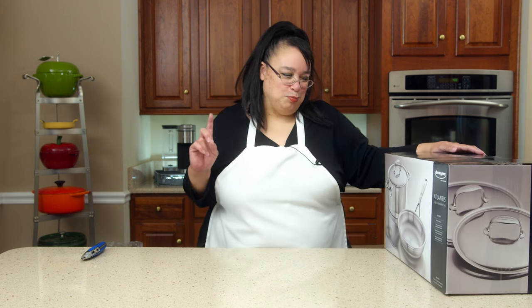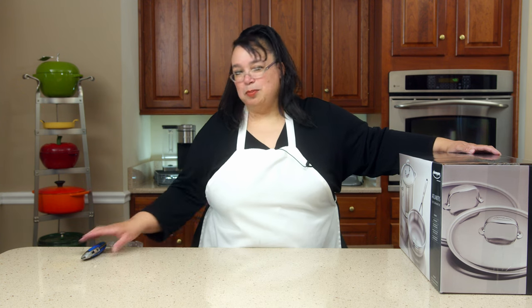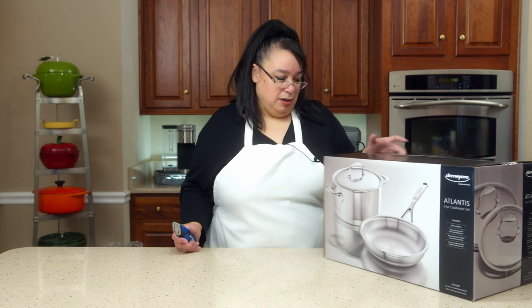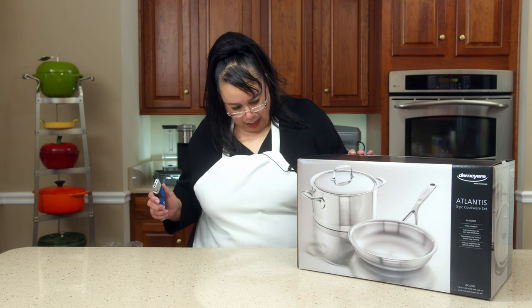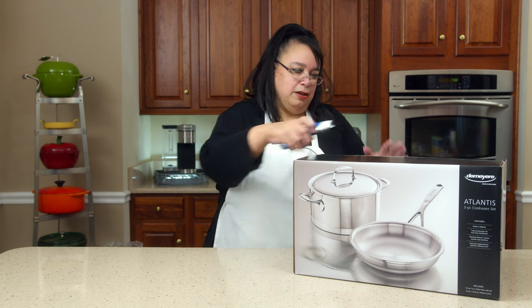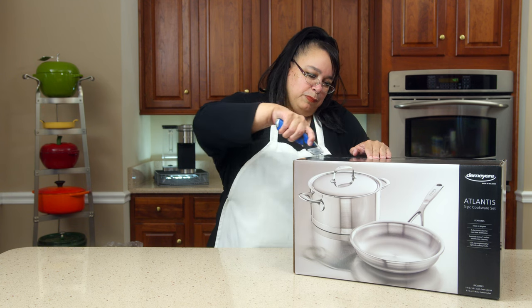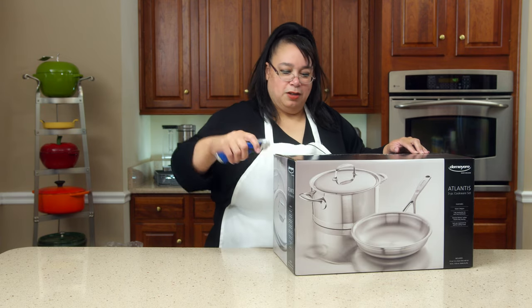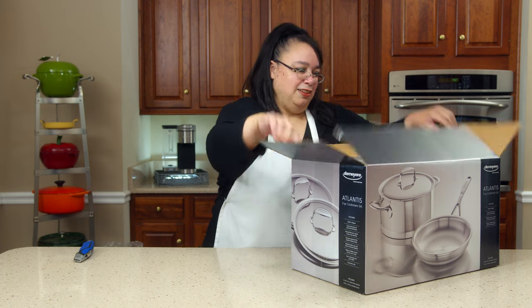So I'll put a link to the video when I was talking about sauté pans in the Atlantis line and my beautiful sauté pan. It is literally like 17 years old. And it looks as beautiful today as the day I bought it. So this is the Atlantis line in here. There's a 5.5 quart Dutch oven and a Proline fry pan. The Atlantis line is one of my favorite lines of cookware. And you guys know that I have a lot of cookware. But it is so amazing. And I love it. Oh my gosh.